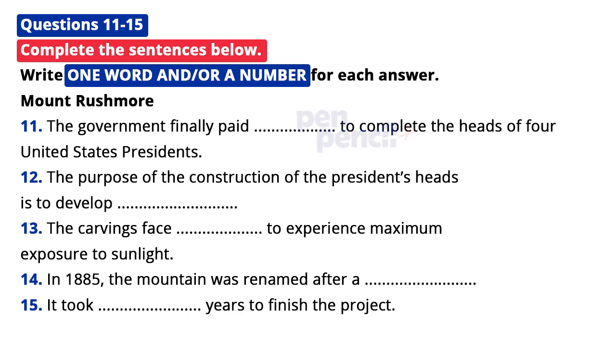Before the construction of the presidents' heads, the mountain was just bare rock and forest, attracting only a few hikers a year. The new carving at Mount Rushmore has become an iconic symbol of presidential greatness and has appeared in works of fiction and other popular works. The sculpture has also worked perfectly as a way to develop tourism, which was its intended purpose, and now attracts over 2 million people a year.